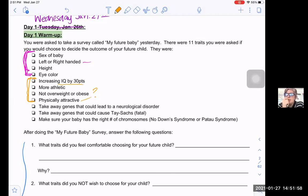Some people are saying that they would choose them all except for physically attractive. I wouldn't choose any. I would for all four. I would for all. No, except for more athletic. I would for all. Thank you guys for being so honest. So some people might start wondering about ethics involved, right? Is it ethical to do this?